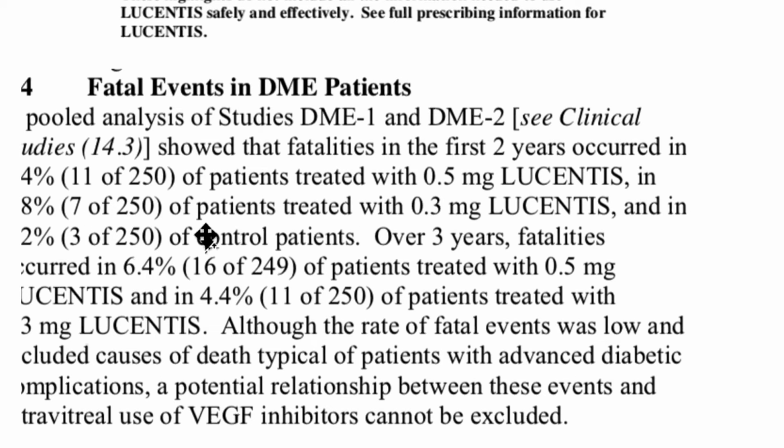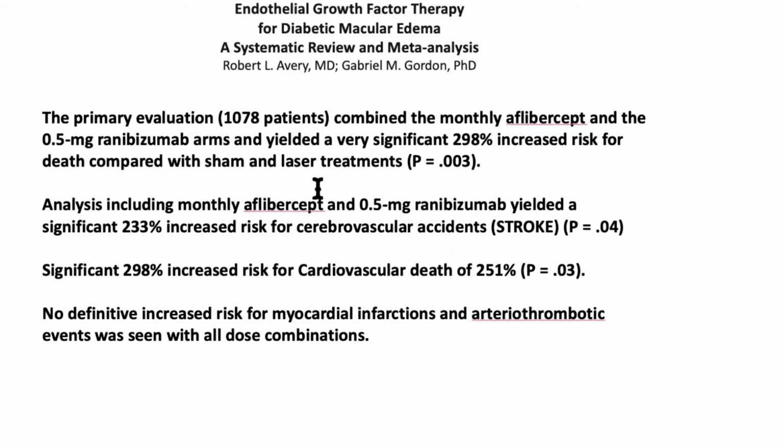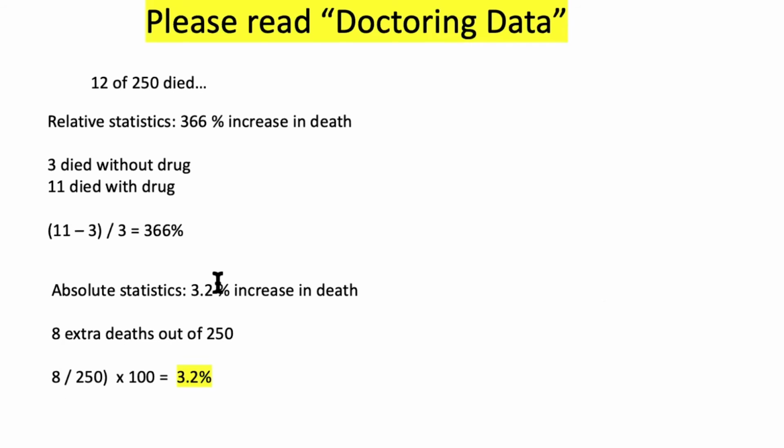But the real statistic is, because the control people already have vascular disease, their rate of dying was 3 in 250. They already have vascular disease. And you know, my talks on the eye show you that eye diseases are an indication of something going on underlying, and you have a much higher increase in mortality. So here's the statistic. This is just a paper that shows a very significant 290% increased risk of death compared with sham. That means no treatment, basically. And this is one of those mAbs. The Lucentis is the thing that downregulates your vascular growth factor. It is a monoclonal antibody drug, a biologic, if you will. I won't go into this in great detail. Let's get right to the statistics.